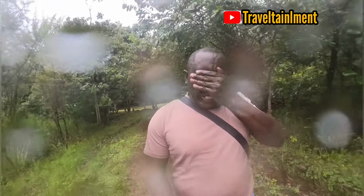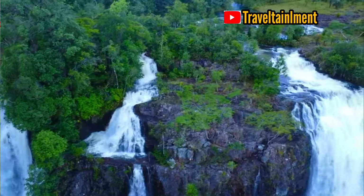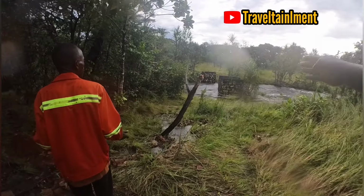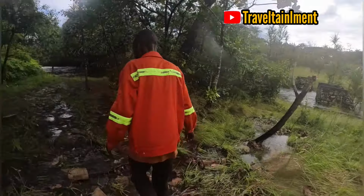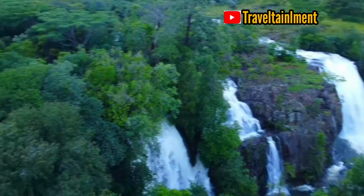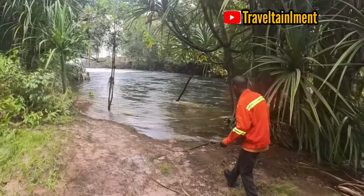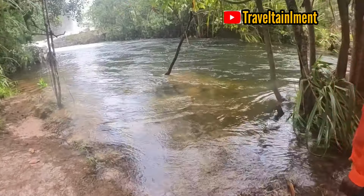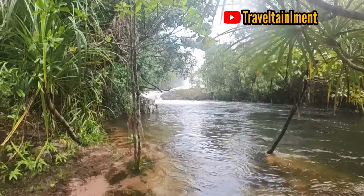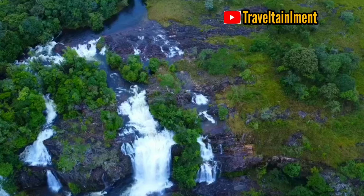Okay guys, now Mr. Victor is taking me to the second viewing point. Let's go and see it. Oh, there was a bridge here. We were going that side. But now, come and see here, that's the second viewing point. Beautiful. Meantime, we can't go there until the water comes down. That's when we're improvising with some logs that people can just walk over. This one is powerful.